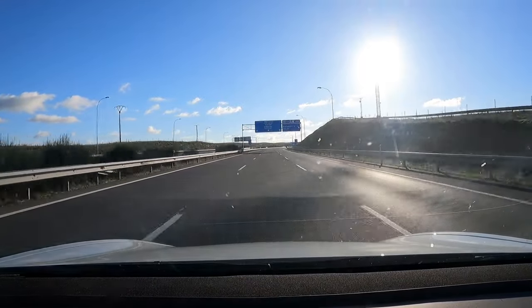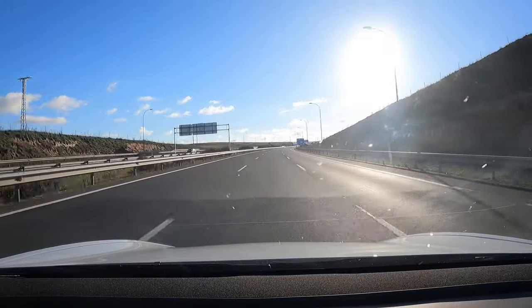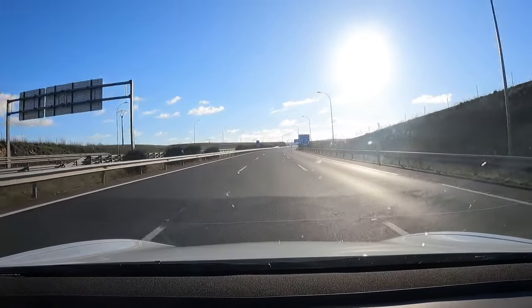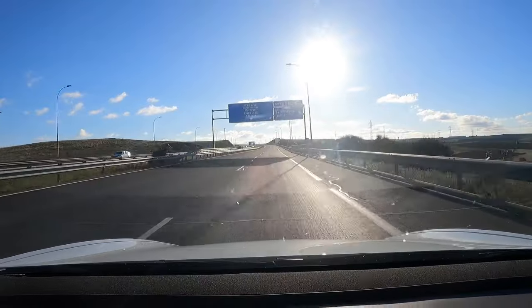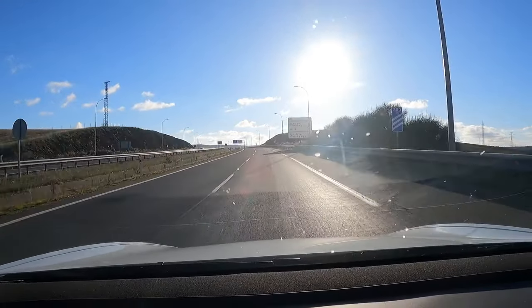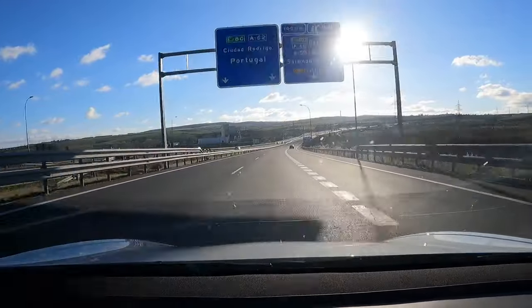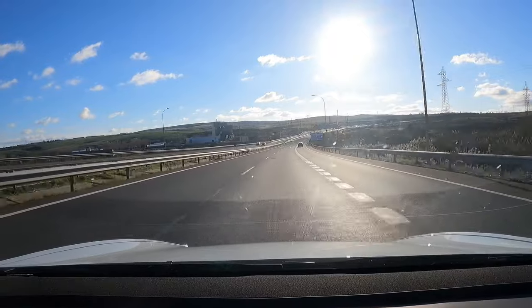Now, it says we're going to arrive at the Guarda supercharger with 20%. So I definitely don't think we need to stop at Ionity. So we're just going to continue. You can already see Portugal on the signs. It's not so far away now. 150 kilometres away from the Guarda supercharger. And we've done 688 kilometres since Bordeaux.